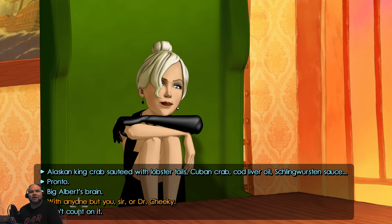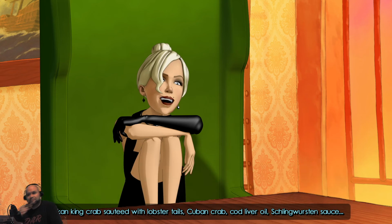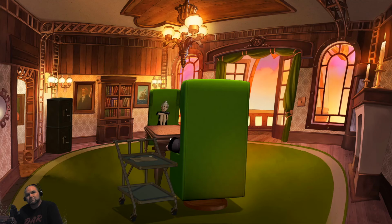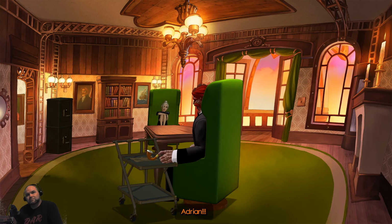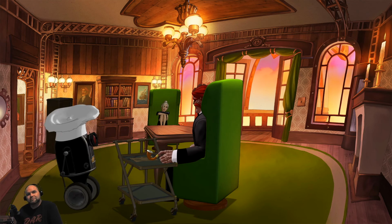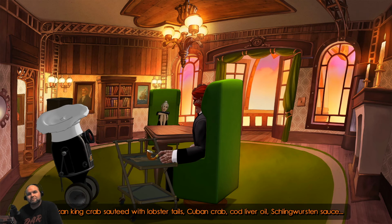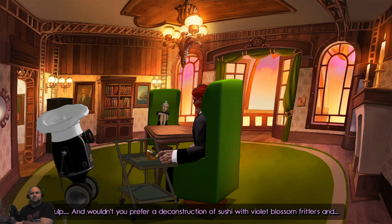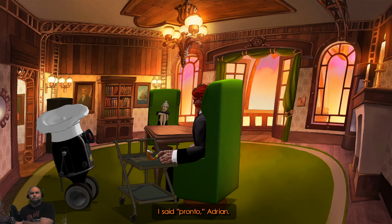With anyone but you, sir, Dr. Cheeky. Alaskan king crab sautéed with lobster tails, Cuban crab, cod liver oil, Schlingwursten sauce, sturgeon eggs from the prairies, and testicles from an evil duck. Adrian? Mr. Fitz-Randolph? Alaskan king crab sautéed with lobster tails, Cuban crab, cod liver oil, Schlingwursten sauce, sturgeon eggs from the prairies, and testicles from an evil duck. Pronto. And wouldn't you prefer a deconstruction of sushi with violet blossom fritters and... I said pronto, Adrian. I hear you.